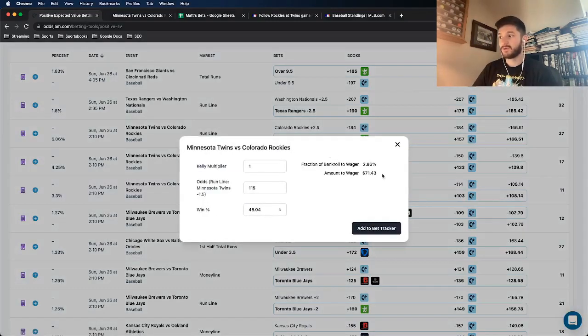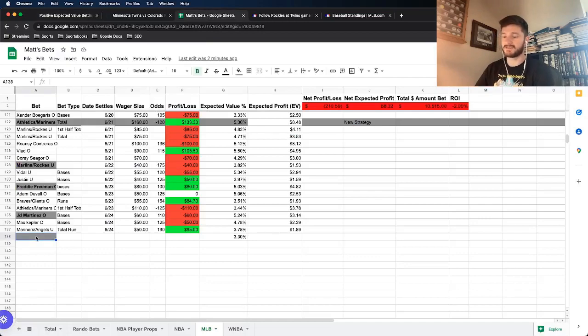My calculator, which is just the Kelly criterion method, basically gives you an exact amount to wager based on a couple factors. For me, this is just under a 3-unit play. Can go ahead and round this up to a 3-unit play, which for me is $75. So I'm going to go ahead and put $75 on this one.